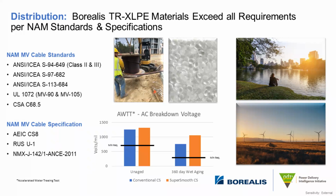So you're taking a material that's designed to be used on, say, a 345 kV underground transmission cable, and they're applying it on a 15 kV distribution cable. So as you would expect, the performance is much, much better, right? You get a much better result with a 345 kV type of material than you would from a 15 kV type of material. But the flip side of that is it costs substantially more, as you would expect.